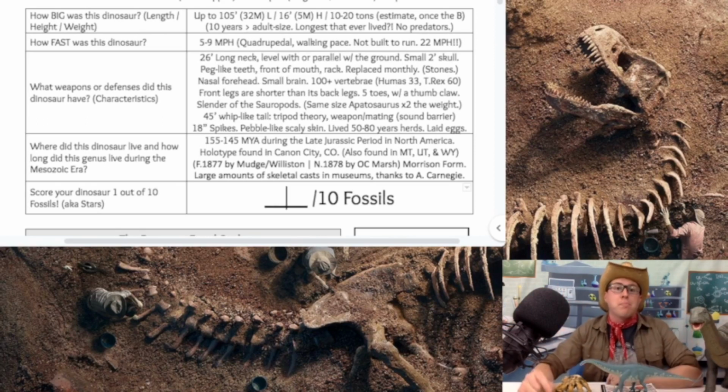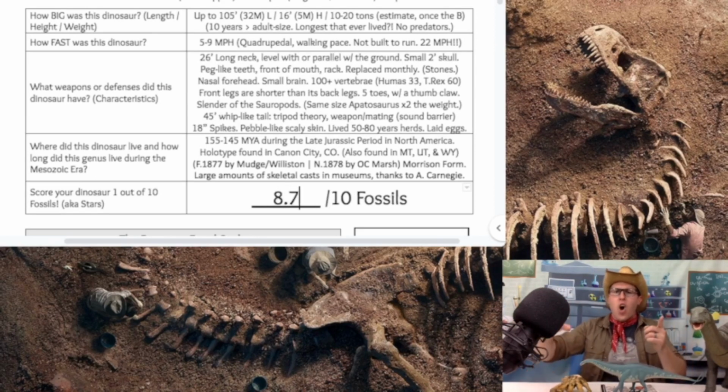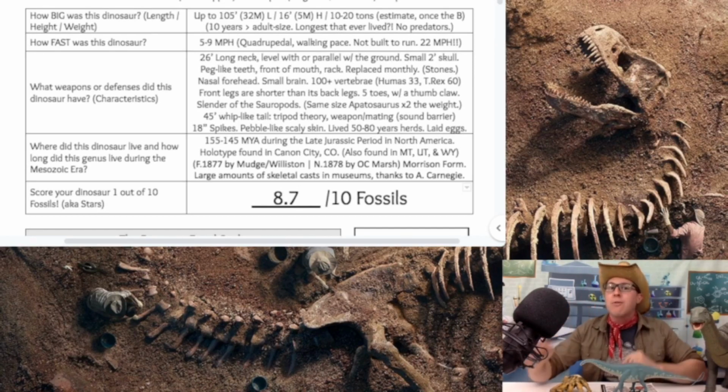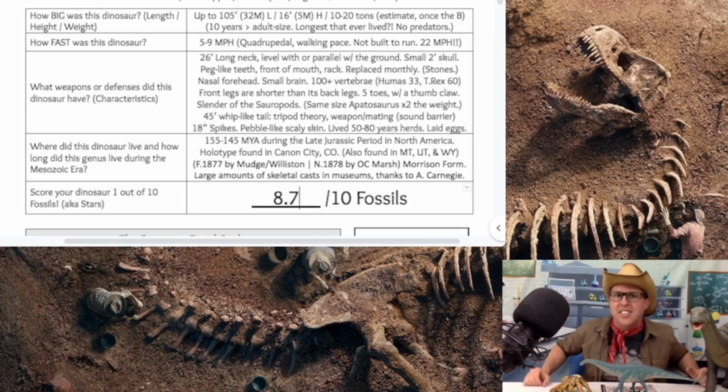I wanted to give our Diplodocus with that 45-foot tail whip an 8.7. An 8.7 for our Diplodocus. That is truly a good score on the Dinosaur Review for Kids podcast. It is definitely dynamite, the highest score for a dinosaur that we've reviewed this season. An 8.7 for the double-beamed lizard, the Diplodocus.